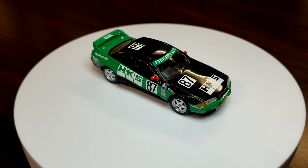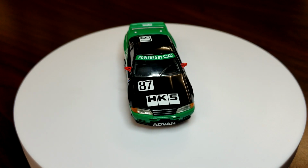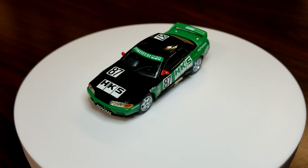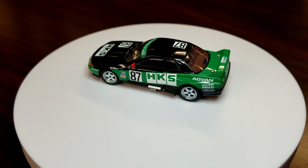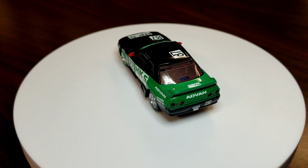that's a ridiculously smoking deal. The R32 is a very good casting. It's a very good model from Mini GT. Personally, not a huge fan of R32s. Just not. Although the racing ones are a little bit better, a little bit nicer. But essentially, it's just an R32 at the end of the day, which is a little bit of a bummer.